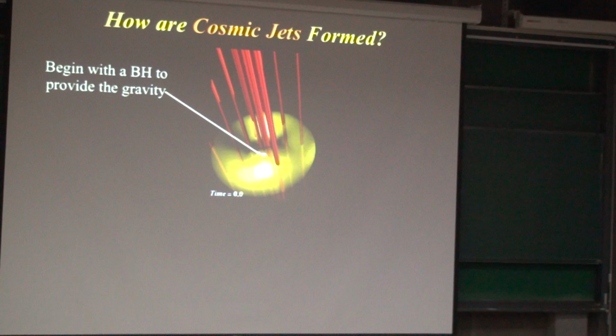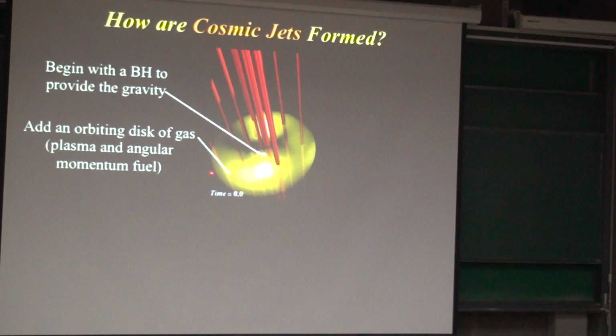Put a disk of plasma around it, and then you add a magnetic field, and then I'll just let it go, and you can watch what happens.